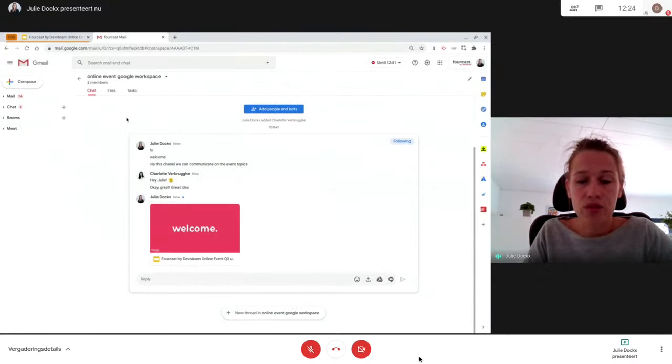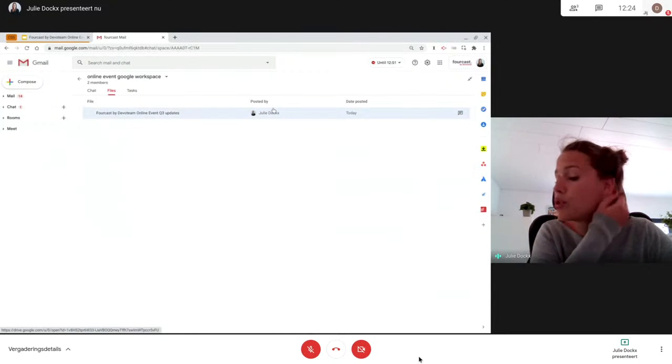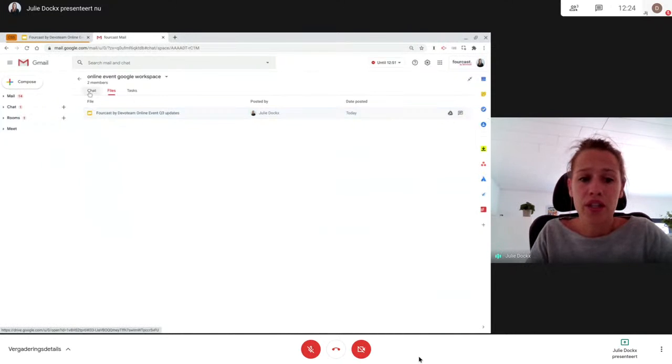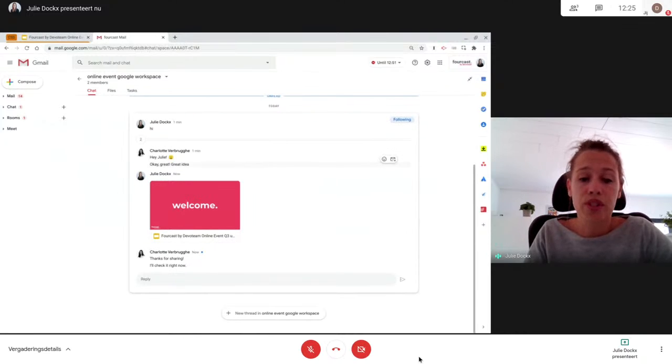And it's very easy to still have an overview of all files that you ever have shared, because on top you'll see a second tab named files. So every file that is shared within this room will be listed here. You can see who posted it, when it was posted, and you can even go back to the original message. So this is fairly easy to share documents in your team. New documents, plannings, proposals, etc. all can be shared within this one room, and even tasks can be assigned.